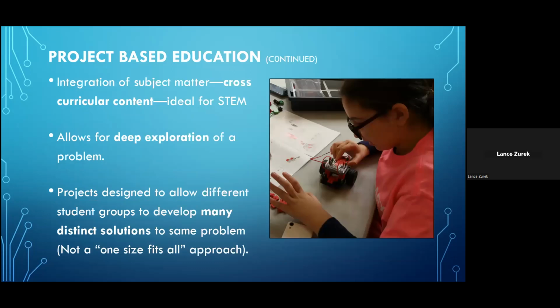Now, in this project-based format, all of the subject matter is integrated. What I mean by that is the math is integrated with the reading, with the writing, and so on, which is really the ideal way to conduct any sort of STEM education. And because of the manner in which students must approach each of the projects being put forth in the curriculum, again, with the research, the testing, and the group give and take, to provide just a few examples, it allows for a much deeper exploration of problems than traditional teaching methods might allow.